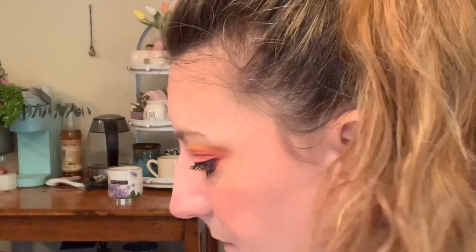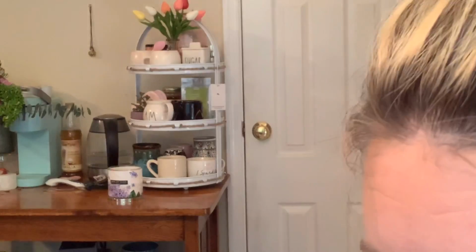Let's glow, baby, glow. Up here a little bit. That's good enough. I am gonna go over my blush. You know what? I'm gonna take one of the little blush brushes and just, I feel like it's a little patchy right there. I'm gonna try this on a brush. Yeah, there we go.